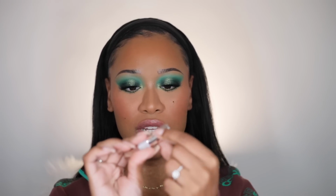But anyway, this is the shade She's a CEO, and this is not even the shade that I was looking for. This one's even darker. This is an even darker brown. This is not the shade I was hoping for. Let me go back to my drawers. Here we go. This is the one that I wanted to use, and this is Pose Queen. So it's more of a lighter warm nude.